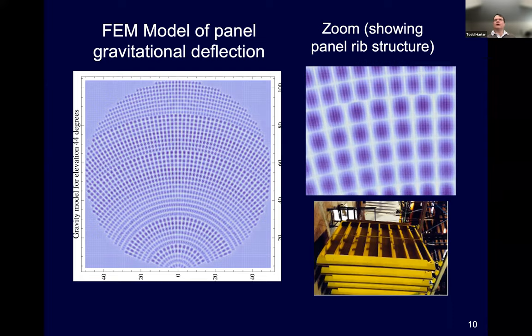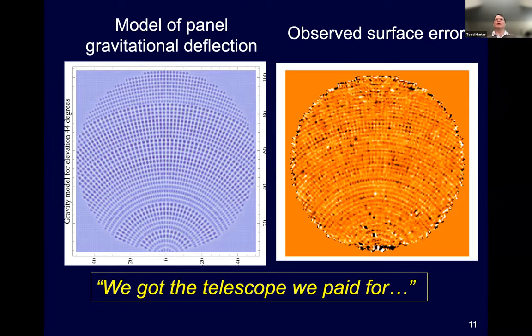And so, you know, it's not perfect. There's going to be a pattern. And you can see in the upper right shot, that's a model of how the panel should deform under gravity. So you see the really fine rib structure, but then at the corners, of course, it's supported, and then it sags in the middle. If you look at that pattern in a model, which Fred put together, that's what it looks like on the left. And then that's what the holography map looks like. And so you can see this consistent pattern.